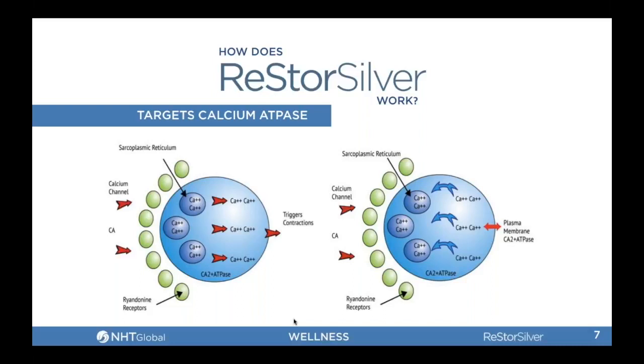Now, in order to be able to take advantage of that special character of calcium, that positive charge, we need to be able to move that calcium where it needs to be in the body to make those signals be relevant. And that happens with this special enzyme, calcium ATPase, that is the focus of ReStor Silver and ReStor Vital.